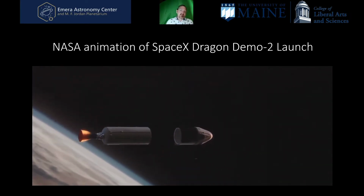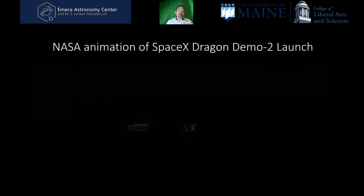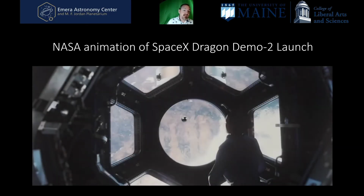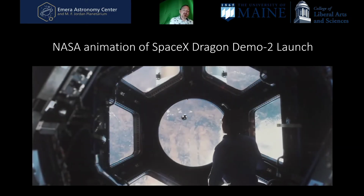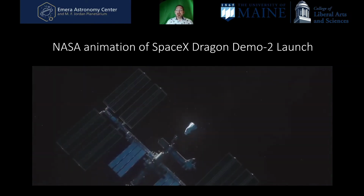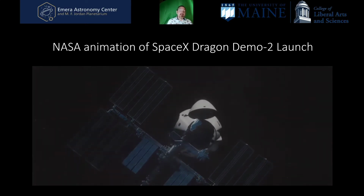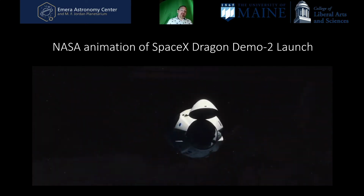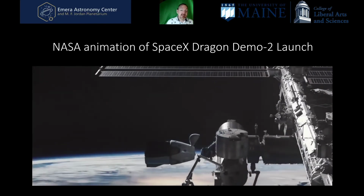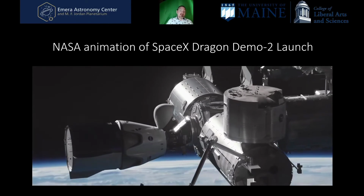Here you're now seeing the separation of the Demo 2 craft on its way to the International Space Station. It's going to take a little over 15 hours for them to rendezvous with the International Space Station, and once they arrive, this craft actually will dock completely autonomously. And that makes it very nice for astronauts. They will have a manual docking if needed, but the autonomous way is the way they plan to go.